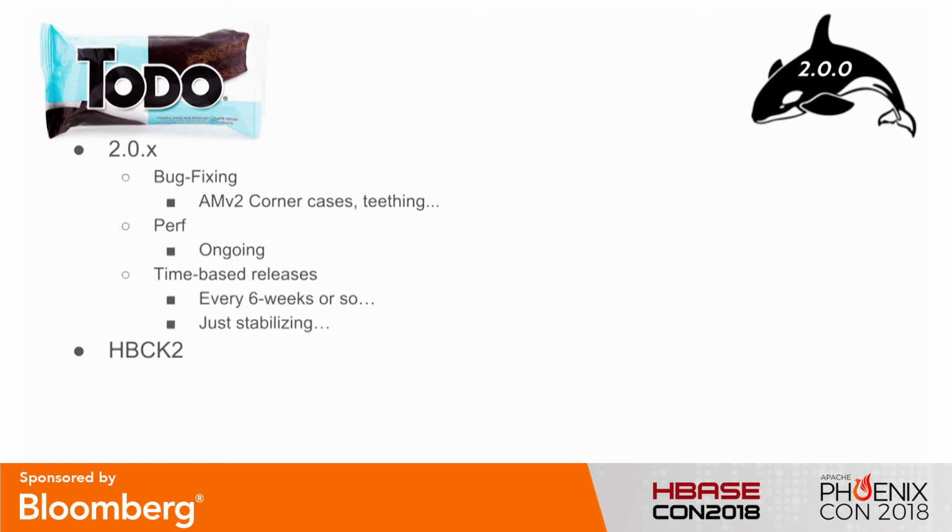Performance, trying to make performance better. That's an ongoing project. Look forward to time-based releases every 6 weeks or so off the HBase 2 branch. And HBCK2, we're trying to start up a separate project that runs apart from HBase itself, so that we can roll in fixes faster, so you don't have to wait for an HBase release to enjoy them. So look forward to that.